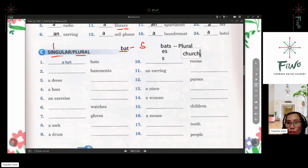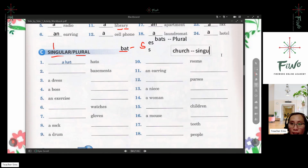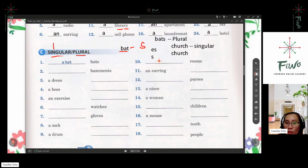Okay, for example, church. What's the plural of church? Church is singular. To become plural, what will you add? To become plural, you can add ES or you can add S. So the word church, to become plural, what will you add? ES. Okay, so look here. Church will become churches. Can you read? Churches. Okay, very good. So here you have to write the correct word in singular or plural form.